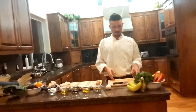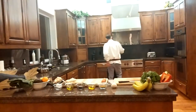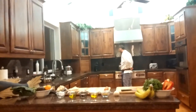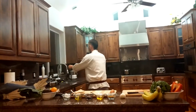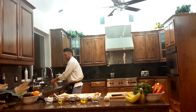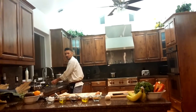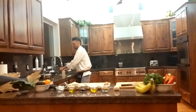So I'm going to let this sit just for a second. I'm going to check on my butternut squash and Brussels sprouts. I really like my vegetables to have more of a crunch than be soft. So I never really want to overcook any of my food.